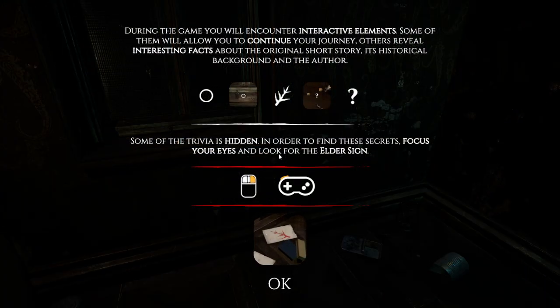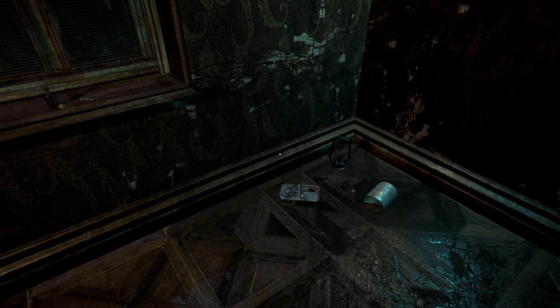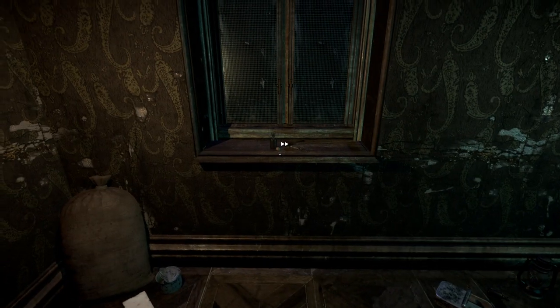During the game, you encounter interactive elements. Some of them will allow you to continue with your stick and circle, and some of the trivia is hidden. In order to find these secrets, focus your eyes and look for the Elder Sign. Now, you can also play this in VR or with video game controls, I guess. Right. Whoa. Oh, I can't.